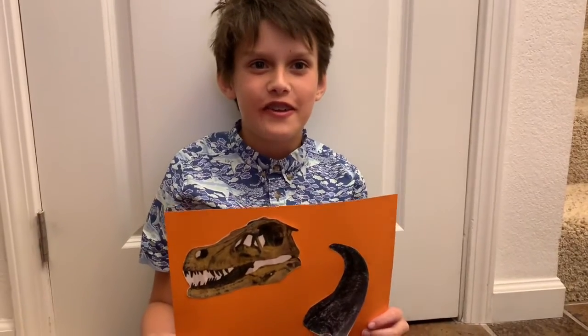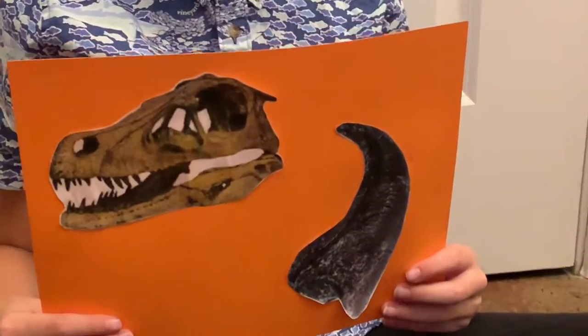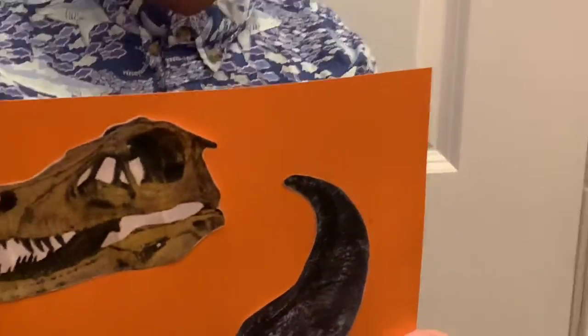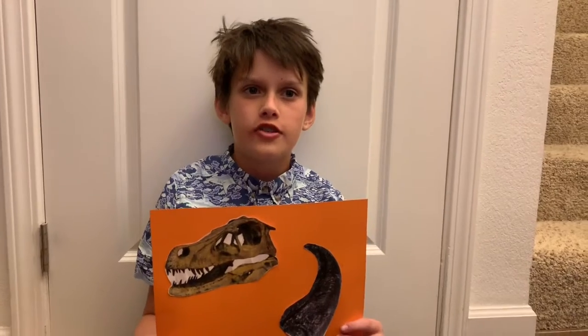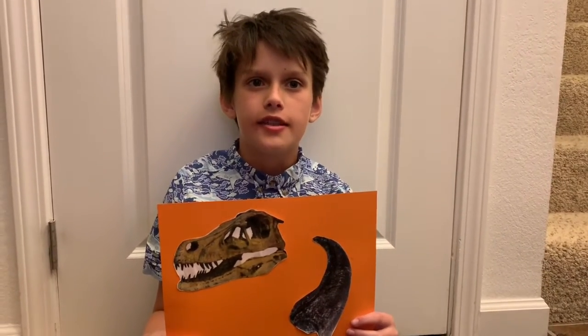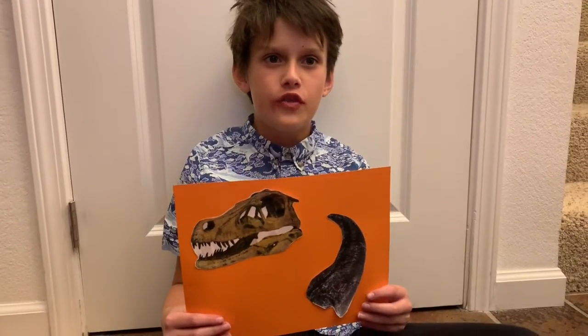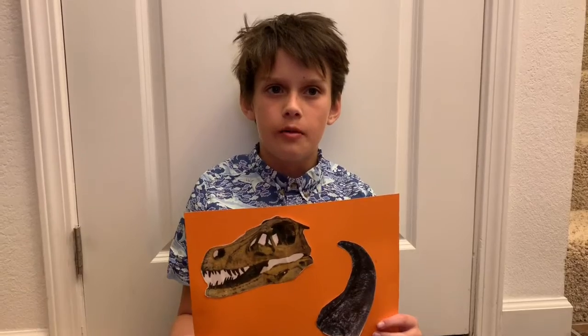Like the fossil that we are digging, these are examples of the Velociraptor fossils. This one in particular, the claw, reminds me of the movie Jurassic Park. A common mistake is that the Velociraptor in Jurassic Park is what they looked like 100 million years ago. That is false. Velociraptors actually had feathers and wing-like arms.